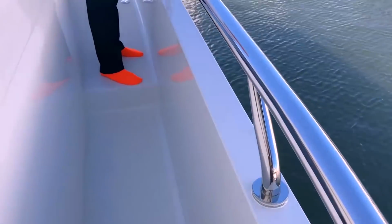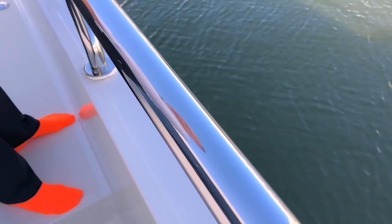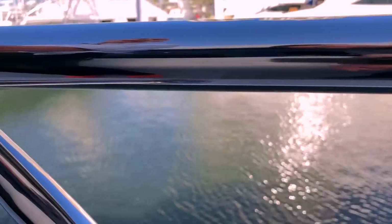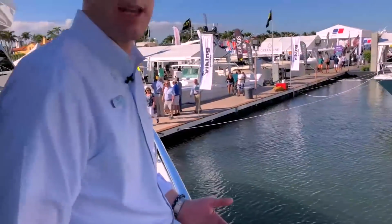All the stainless work, all the rails, you can't feel it, but I sure can when I grab this rail. It actually has an elliptical edge to it, so it's rounded, so it makes it very comfortable. It takes a lot of extra time to do something like that. That's just one of the many details that Ocean Alexander pays attention to, not only in the 70, but as you go up to an 85, a 90, a 100.